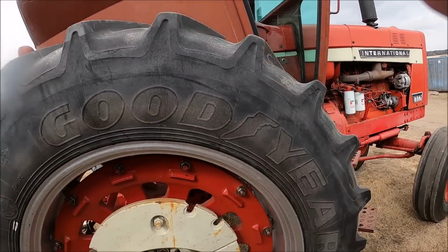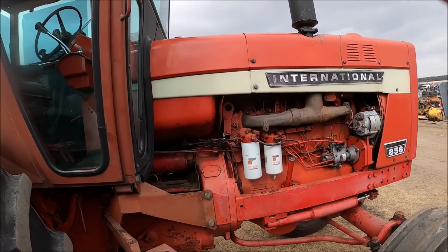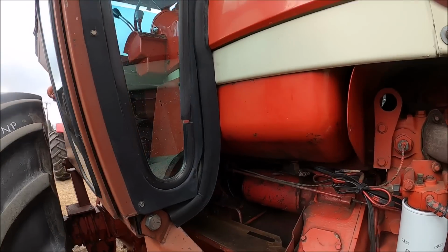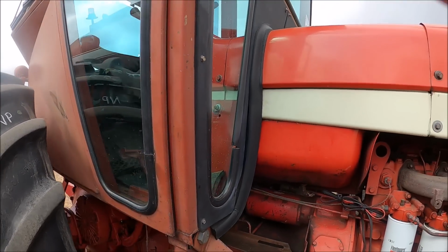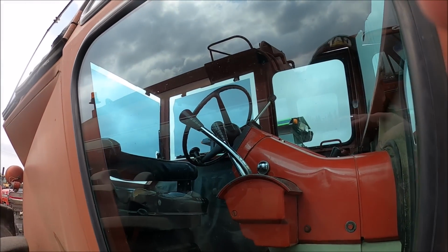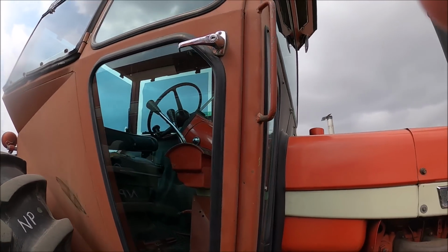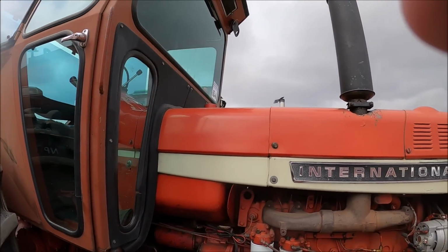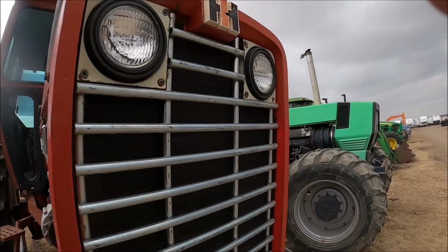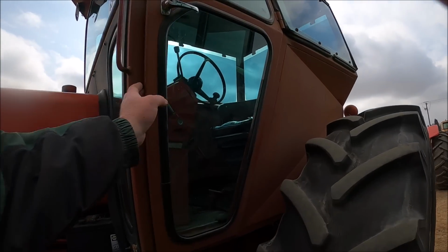Got single 18.4-38s on it. Just a nice tractor. That's why they only put one battery on the cab, wouldn't let them put two 6-volts in. I can tell that this tractor has not had a cab on. This is added to it. It had fenders originally because they had wiring that came out through the side of this.